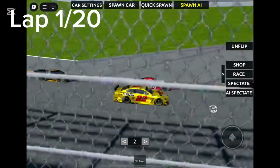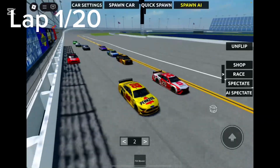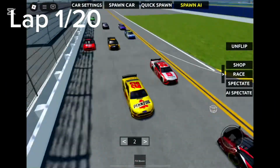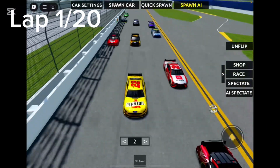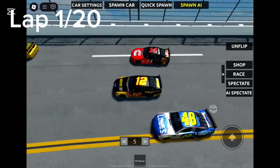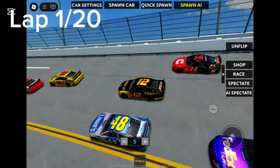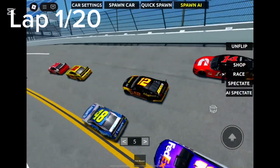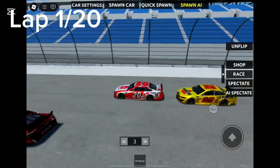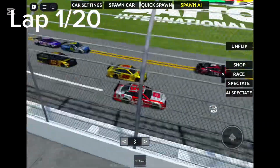Christopher Bell is trying to take second place away from Joey Logano, but since Joey Logano was on the outside, he got that exit better. And looks like there could already be a 3 wide lap here. Jimmy Johnson, Ryan Blaney, and Chase Briscoe almost making it 3 wide, but Chase Briscoe falls behind. Joey Logano does get in third. Christopher Bell didn't make the pass. Joey Logano going right back on the attack.